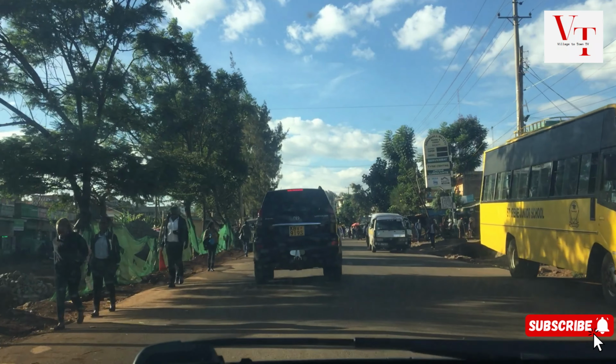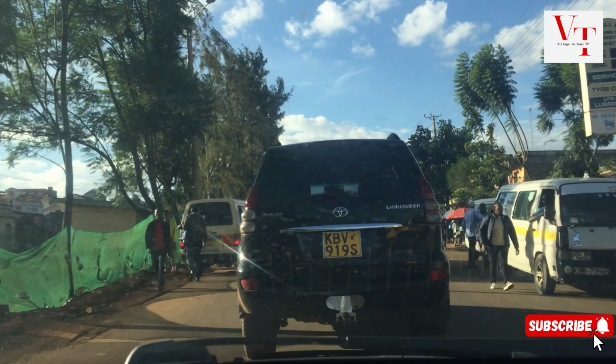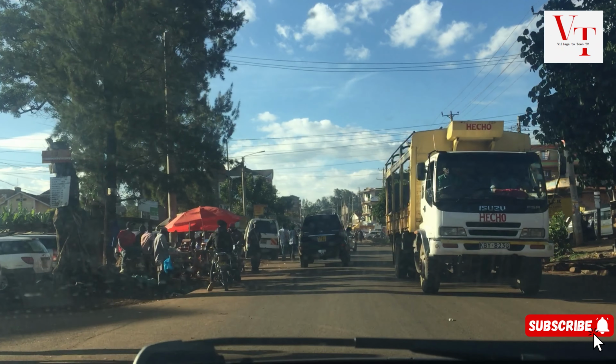Let's check the age distribution before I tell you how the town was founded and the founder, as there is a very interesting story behind that. And Kiambaa seems to have very interesting numbers as far as age distribution is concerned. And I would love to know what you think about it.